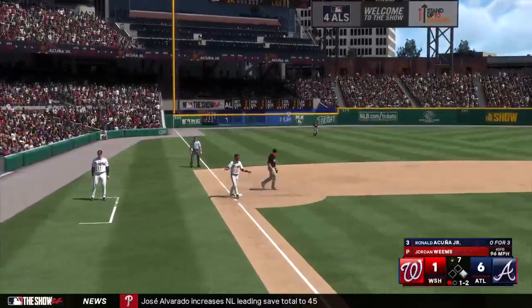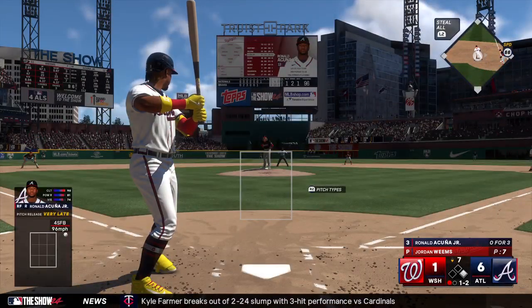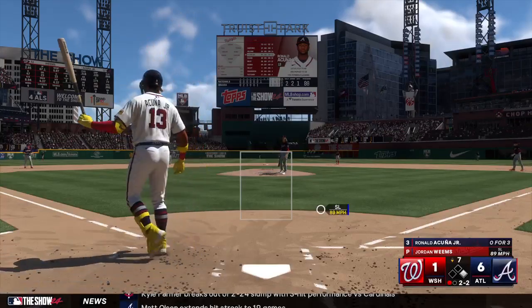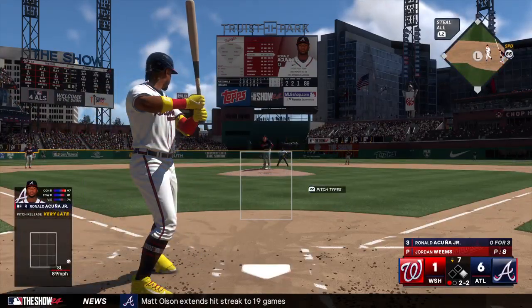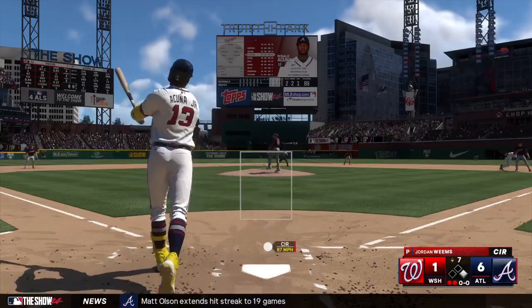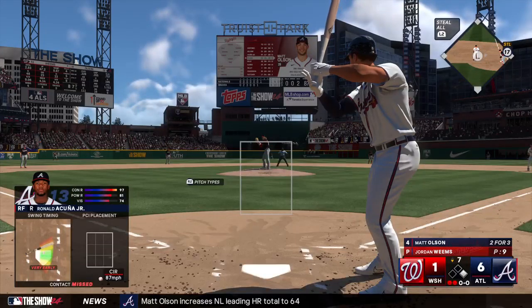What a throw! Man at first, one away. Next offering is outside. Swing and a miss. Had him out front for the strikeout. Man at first, here is Matt Olson.